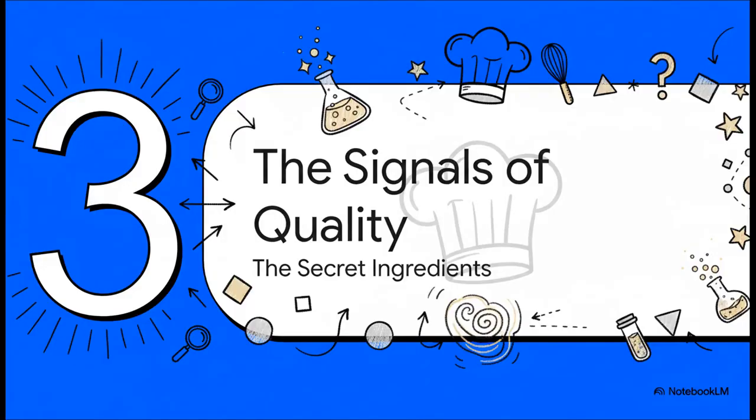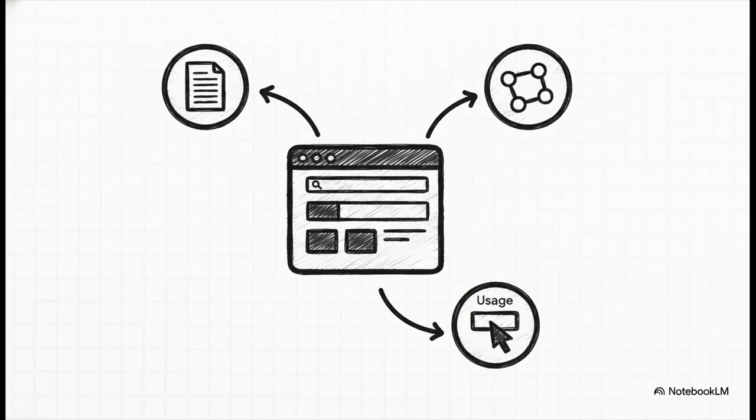Okay, but how does a search engine actually decide what's good and what isn't? It's not just guessing. It's looking for specific clues, or what people in the industry call signals. You can think of these signals as the secret ingredients in the recipe for a perfect search result. And these signals, these core building blocks, they tend to fall into three main buckets: what's actually on the page, how that page is connected to the rest of the internet, and, believe it or not, how people like you and me actually use it.